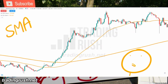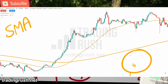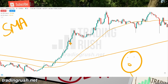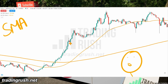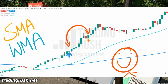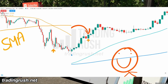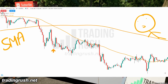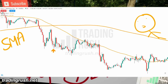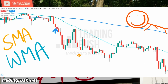Now watch this. This is a long golden crossover with the 50 and 200 simple moving averages. As you can see, the entry signal with the simple moving average is right here. But if we use the weighted moving averages instead of simple moving averages, you will notice that the entry signal with the WMA is much earlier. Here's a short golden cross setup with the simple moving averages. The simple moving averages gave a golden cross right here. But on the other hand, the golden cross with the WMA was at a much better price.